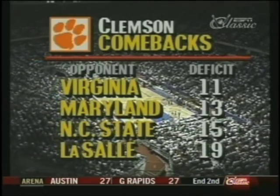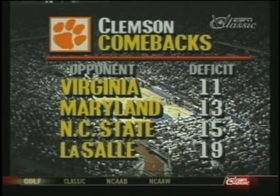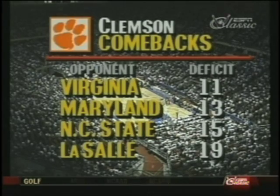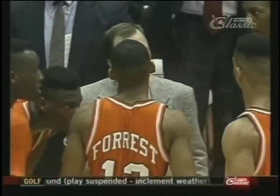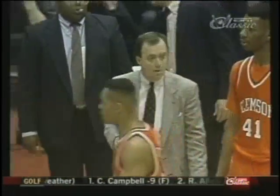There are the comebacks for Clemson. But keep in mind that if they wrap this one up after being down by 19, it would be against certainly the best team that they had staged to come back all season.